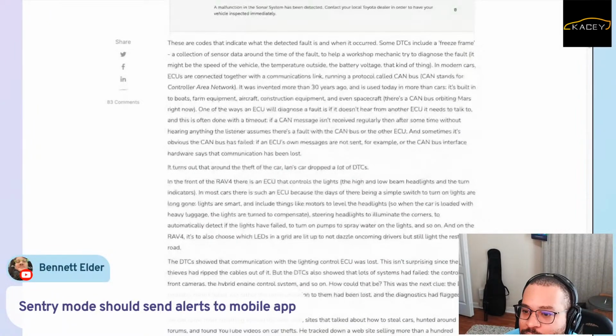Turns out that around the theft of the car, Ian's car dropped a lot of DTCs because it's being forced to run in a way that's not normal. The codes indicate the detected faults and freeze frames. In the front of the RAV4 is an ECU that controls the lights, the high and low beam headlights, turn indicators, and in most cars there is such an ECU because the days of being a simple switch to turn on the lights are long gone.